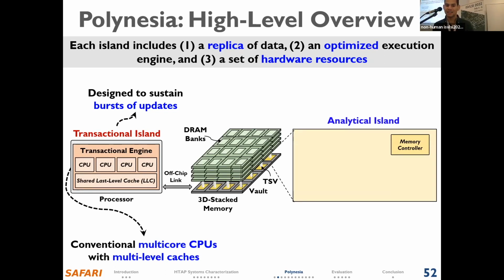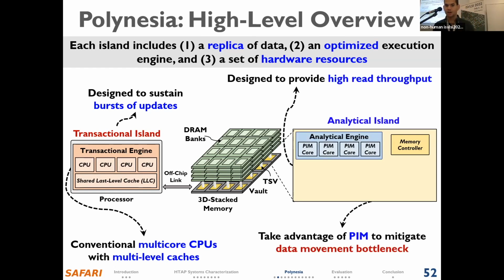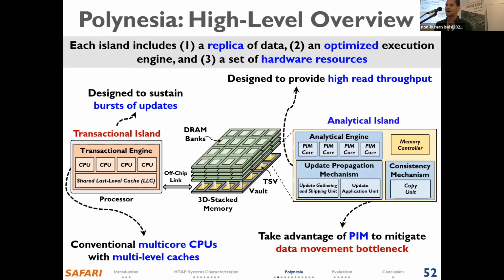The analytical island consists of analytical cores, which are simple processing-in-memory cores, and specialized hardware units to maintain both a high degree of data freshness and consistency of updates between transactional and analytical threads. There are two mechanisms for that: one that gathers transactional data and ships it to the analytical replica, and a mechanism that applies those updates to the analytical replica itself, and a mechanism to maintain consistency between transactional and analytical engines.